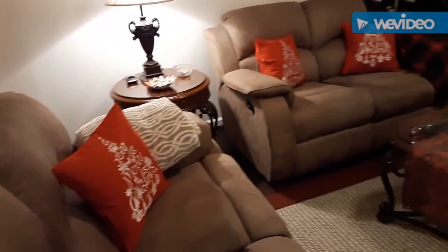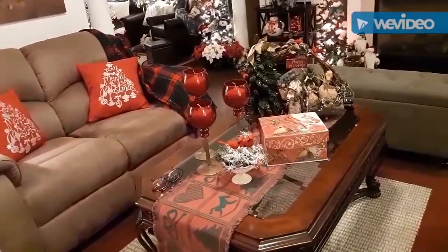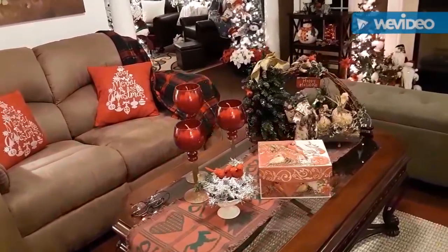We've put the red pillowcases on the pillows, and they say Merry Christmas. Sorry for that blur. My phone's been acting up. Once again, another look at the coffee table.